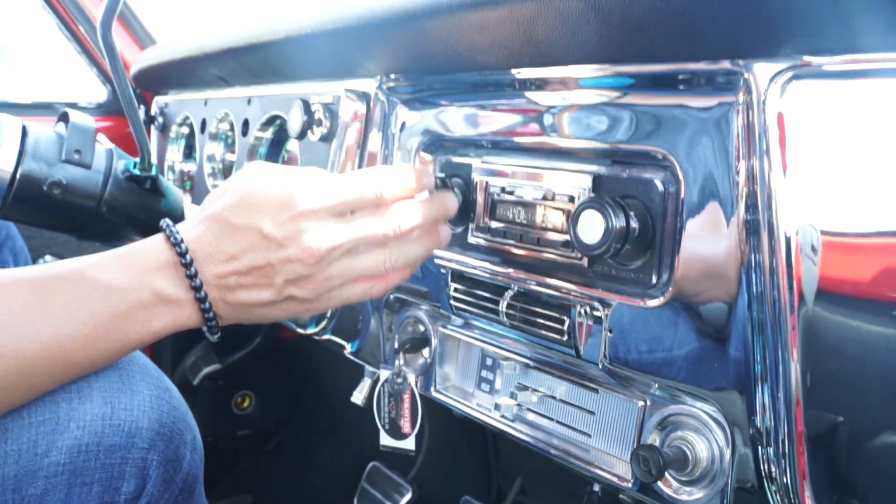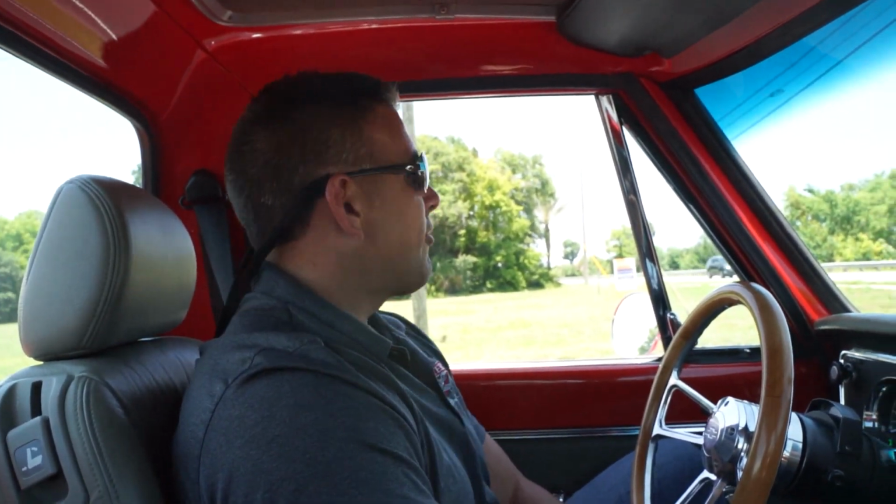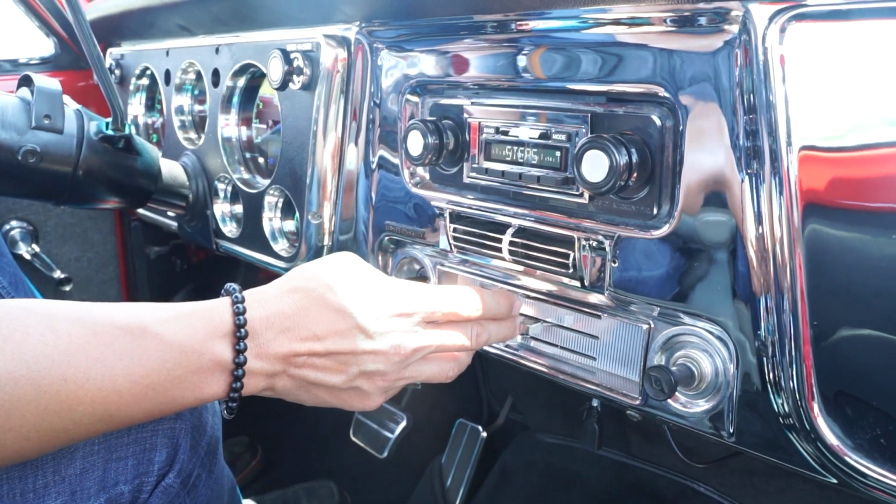Man, it sounds good. It is upper 80s here in Daytona today, and we have the windows up. You know what that means? Ice cold air. I have it on right now. Let's turn up the fan.